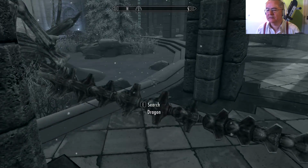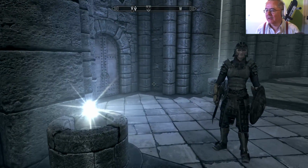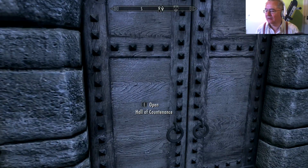Oh, here's the dragon's tail this time. They've kind of moved it or something. Okay. Why not? Maybe the cleaners came in and moved it.